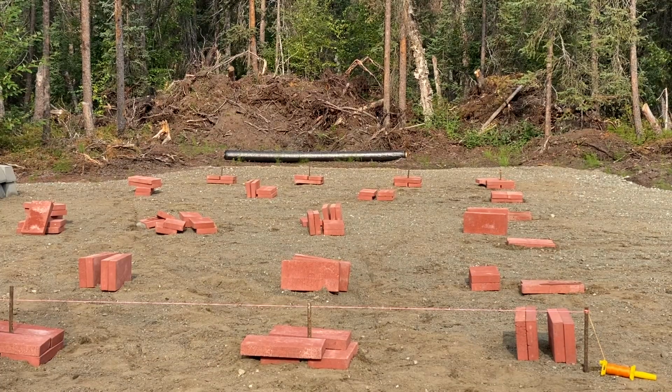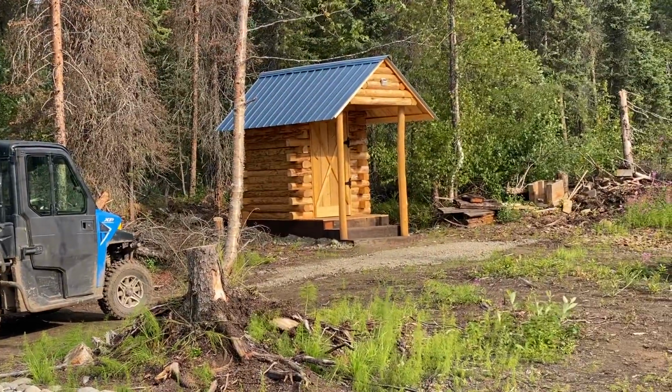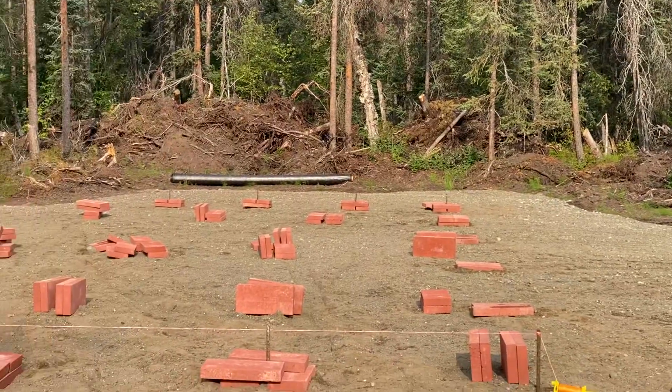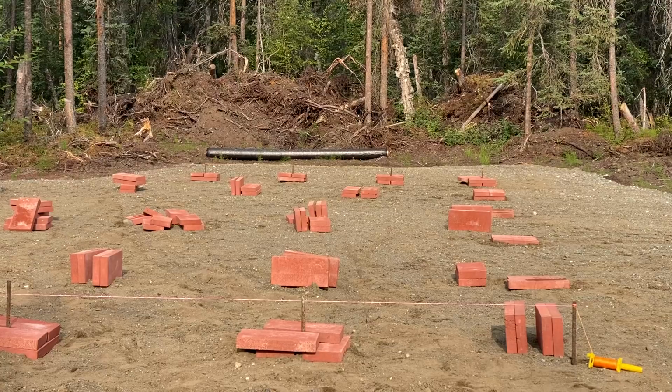Tyler's camp is going to have a blue roof to match his outhouse. That is a pretty outhouse. Huh? That is a pretty outhouse. Yes, it is.